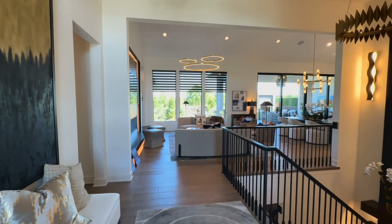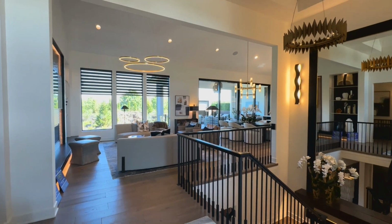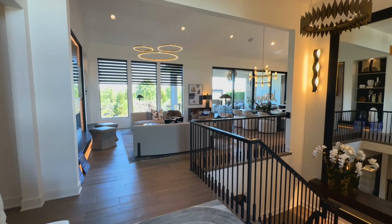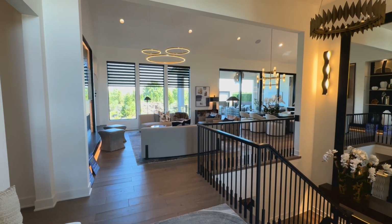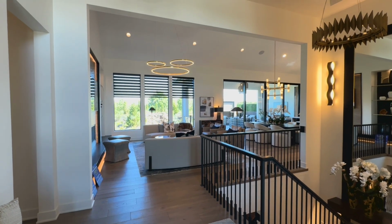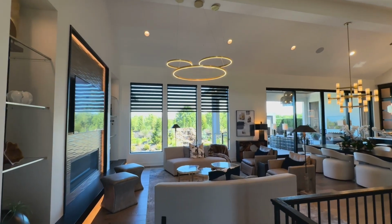And this is the view as soon as you step into the home. We're gonna stay here for a second. I know there's a lot to take in, ton of details, custom iron railing, darker tone to the hardwood floors, beautiful light fixtures throughout, but it's impossible to not notice, kind of tunnel vision, on the literal rainforest in your very own backyard. You've got a water feature.